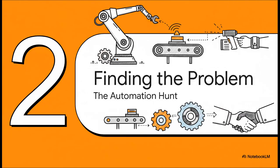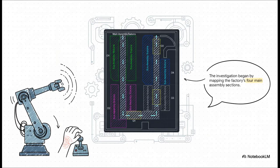Okay, and this is where it gets really interesting. It's kind of like a detective story. The engineers knew they couldn't just throw robots at everything. That would be a disaster. They had to hunt for that one perfect task, the one spot where a robot could make the absolute biggest difference. So where do you even start?